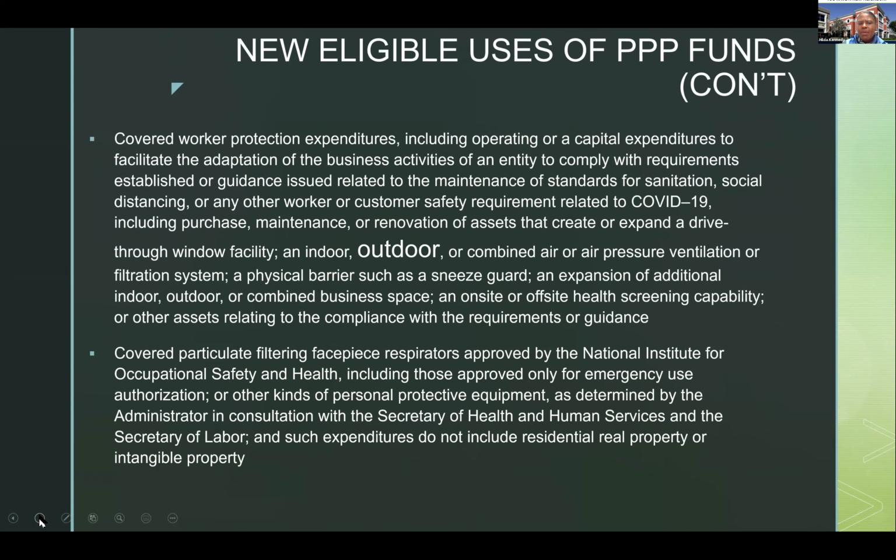In addition, what I was mentioning earlier, the protection equipment, including if you needed to create outdoor dining or a drive-through, those are areas that can be included in your Paycheck Protection Program loan, as well as equipment, face pieces, respirators, or other protective equipment that's required. That can be included in your other payroll costs. The requirement for 60% of the funds to be used for payroll and 40% to be used for other costs is still the case in this round of PPP.